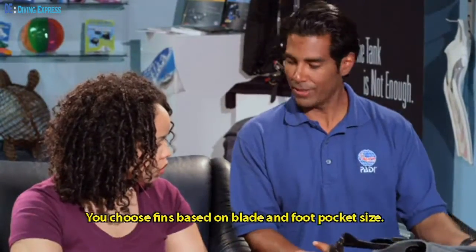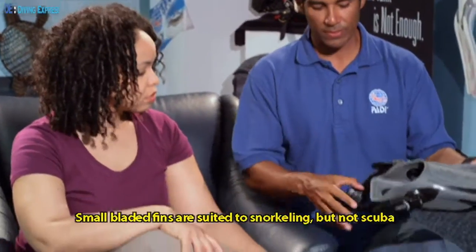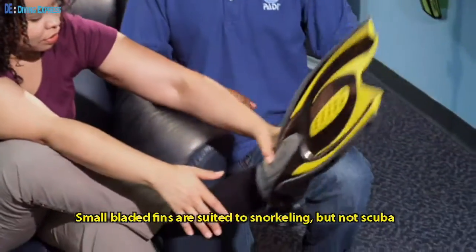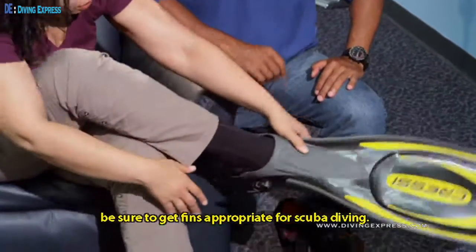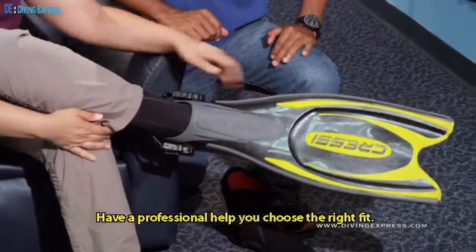You choose fins based on blade and foot pocket size. Small bladed fins are suited to snorkeling, but not scuba. Be sure to get fins appropriate for scuba diving. Have a professional help you choose the right fit.